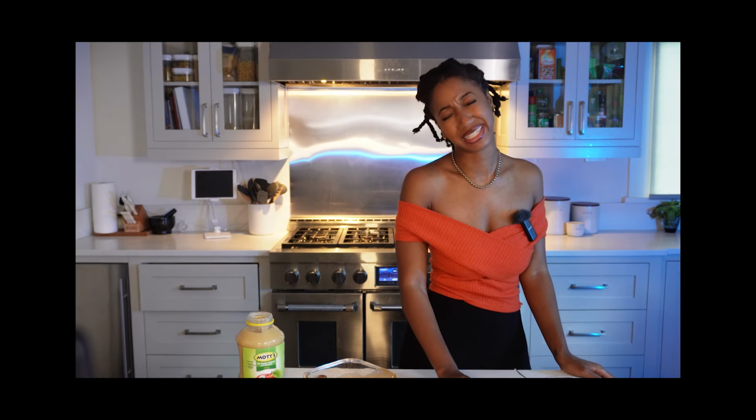It looks like gruel or bad gravy. I'm not feeling good about this. But that's okay. I'm gonna put this in the fridge. We're gonna work on the next sauce and hopefully everything will be all right.